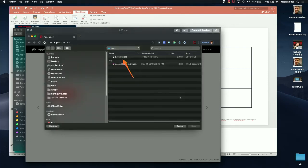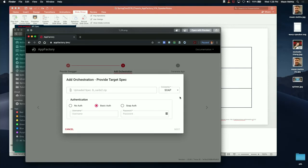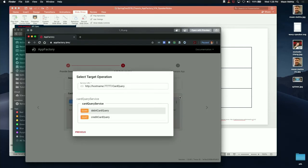And now I'm going to use the spec, which is the zip file as per my document. I showed you the table, cards.zip, and it's showing that we have three different types of authentication available for SOAP connector: no auth, basic auth, and something called custom SOAP auth. I just picked basic auth. I'm going to put the user ID and password, which they provided me. And again, it parsed all the WSDLs and XSDs and is showing me that particular service has that URL, which it took from the WSDL, and it has a service called card query service and two operations. Remember, they said use debit card inquiry. I'm going to click on that.